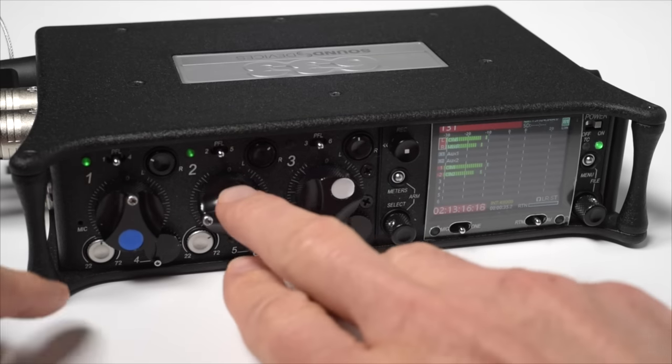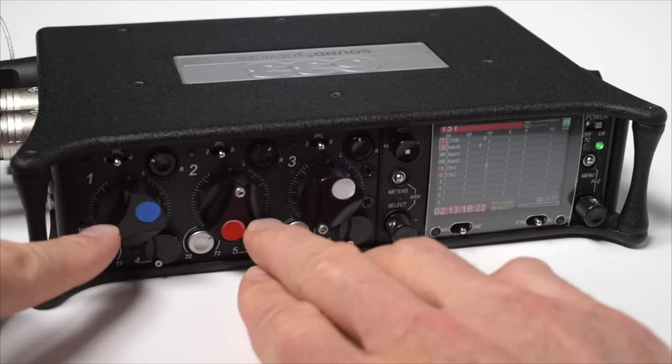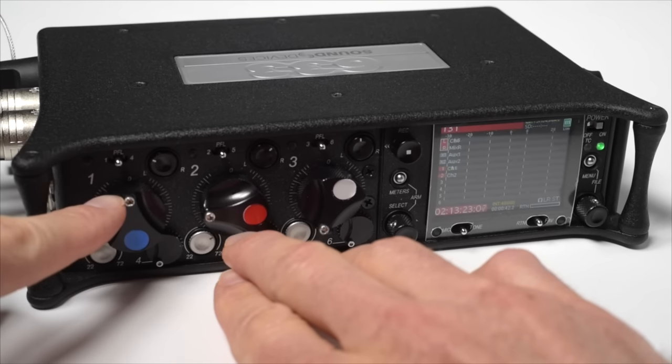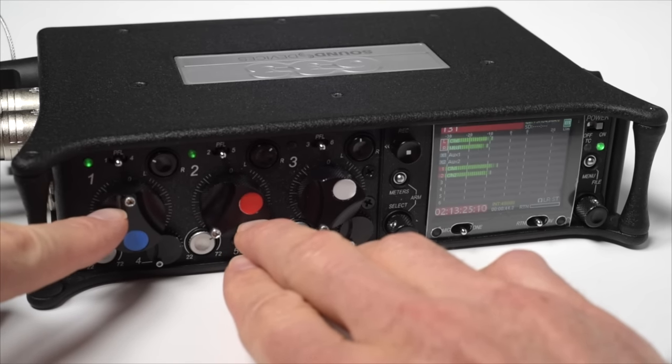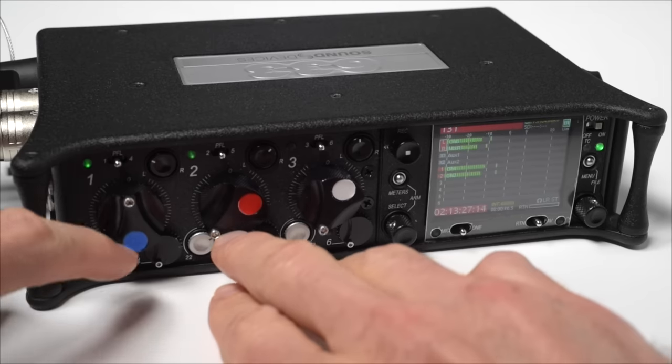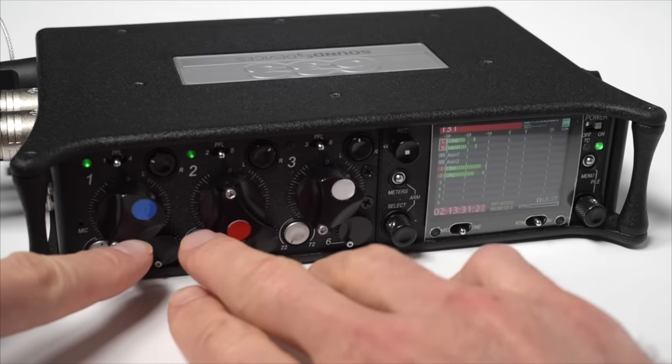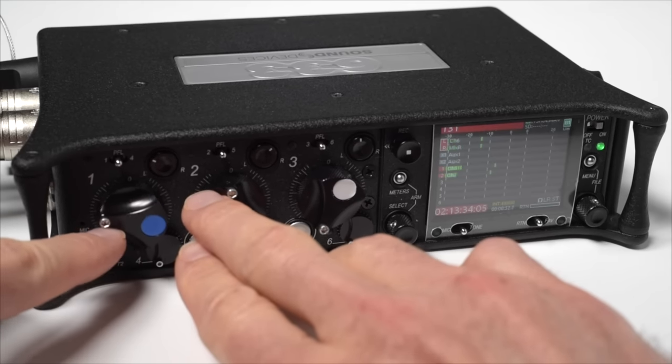Now, one obvious thing is that the 633 is actually a mixer with a really good recorder built into it. Whereas a lot of the consumer and prosumer devices are really kind of recorders with a few mixing features. We'll talk more about mixing and how important that is for professionals and why it's important for them.